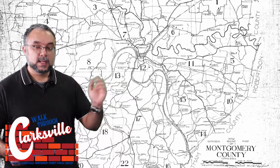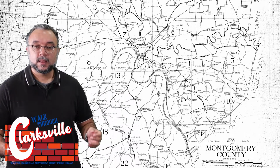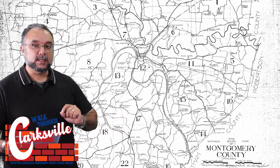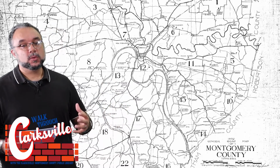Heading further south, this area here, as you can see in the map behind me, is District 7, also known as New Providence. Originally founded in 1819 and called Cumberland Town. As the city grew and the population grew, it changed in 1842 to New Providence. It was the only community that actually had a charter allowing city aldermen and a mayor to be formed.